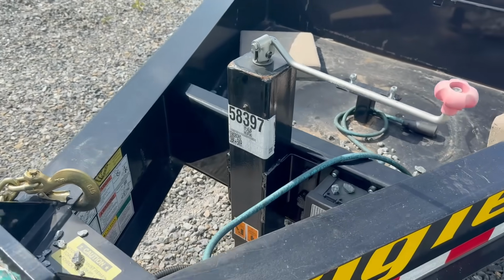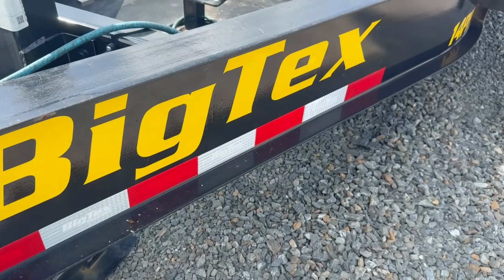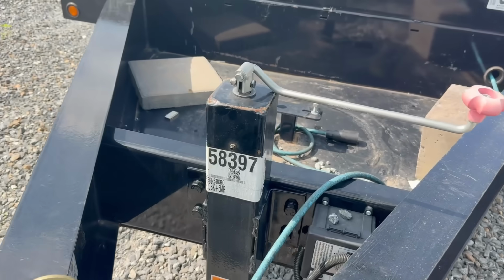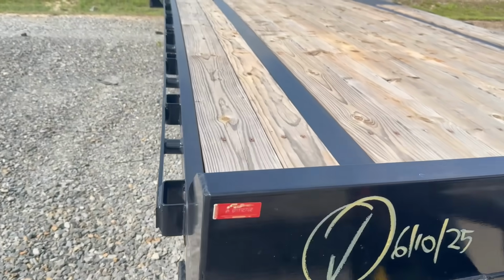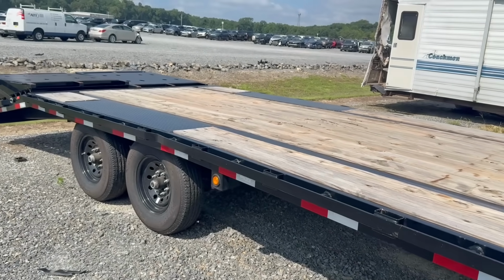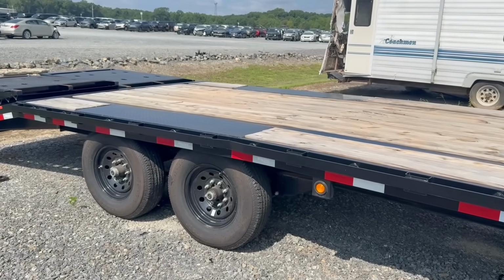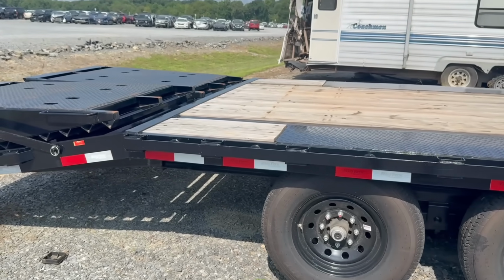Big Tex is definitely one of the most popular trailer brands in the US for hauling cars, equipment, even tiny homes. Retail is $11,000 on these, so this one's probably gonna go for a lot cheaper having that frame damage. Like I said, I got outbid at $600, so it's probably at $700 right now, but it still has those big old axles on there.